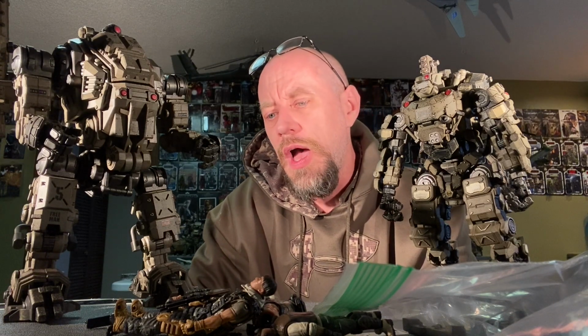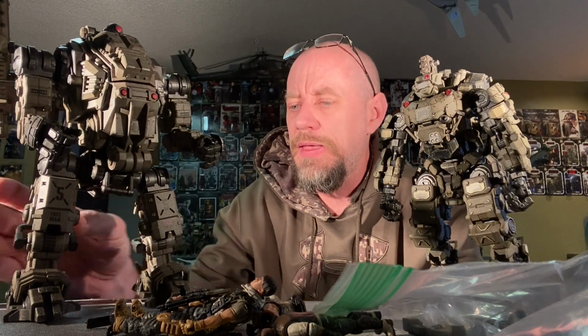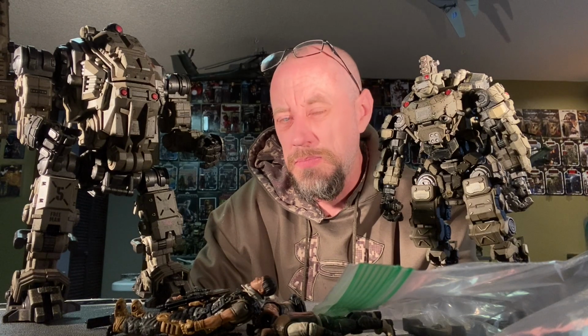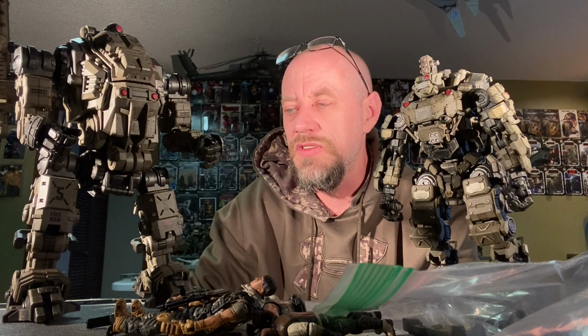But they're both pretty cool, and they're both pretty fun to play with. I think they're very durable. I don't anticipate any broken joints. I have seen, I think, like I said, only one person say that they've broken a joint on one of these mechs. And I usually keep an eye out for stuff like that.